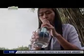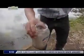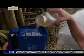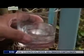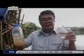LifeStraw can be used for any water puddle. We can mix it with soil, or let's say any kind of dirt, even flood water, we can drink those water. Yes.